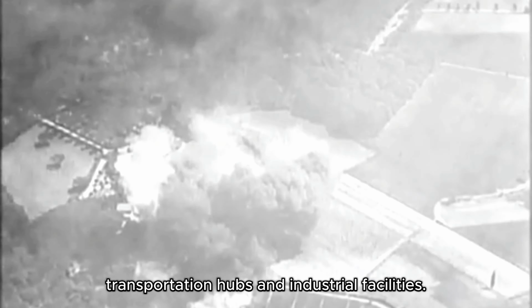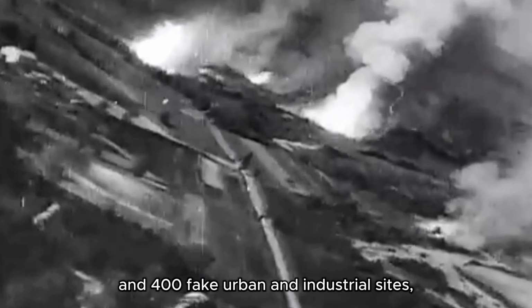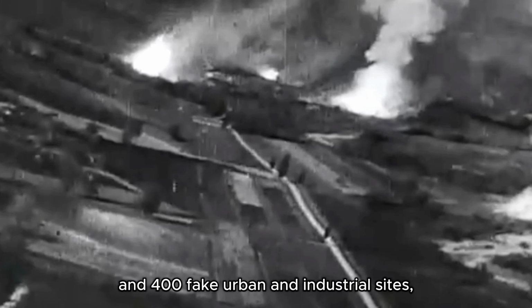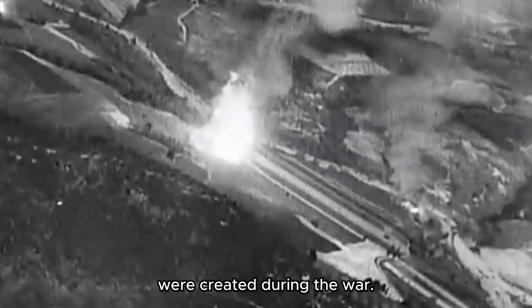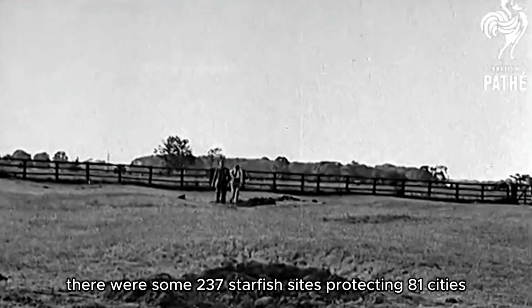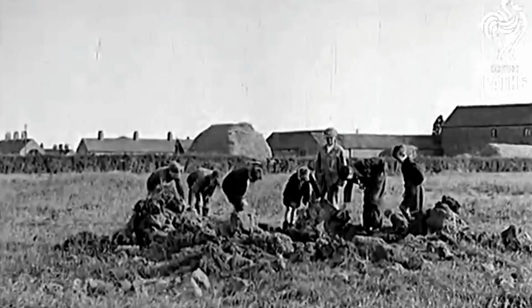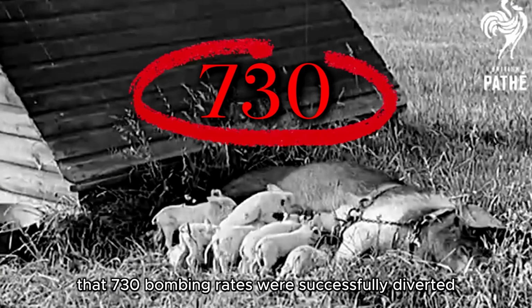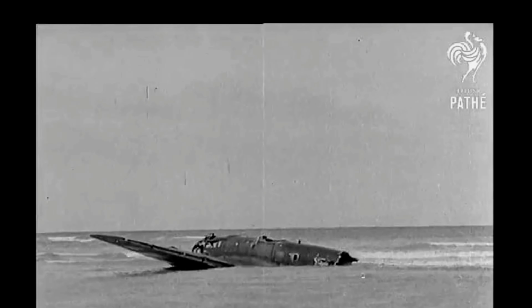These dummy sites played a crucial role in protecting cities, transportation hubs and industrial facilities. Approximately 230 fake airfields and 400 fake urban and industrial sites, as well as dummy railway marshalling yards and docks, were created during the war. By the end of the conflict, there were some 237 Starfish sites protecting 81 cities, factories and other potential targets. Official records show that 730 bombing raids were successfully diverted to these dummy targets.